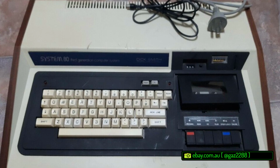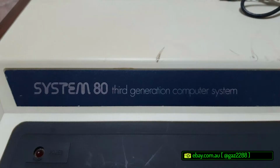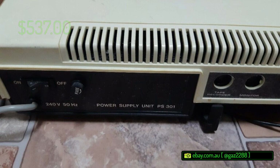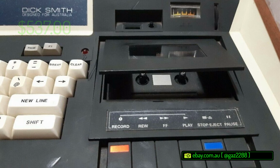As is often the case when a rare machine fetches strong money, other examples magically appear on eBay as a result. This unit is one of the last System 80s, known by enthusiasts as the Blue Label. The second System 80 to hit the market in as many weeks didn't manage to hit the same pricing as the first one. Maybe the market wasn't ready for a second System 80 so soon after the first one, or maybe the slightly rougher condition than the first System 80 held the price back, but $537 still seems fair for such a rare and interesting piece of Australian computing history.